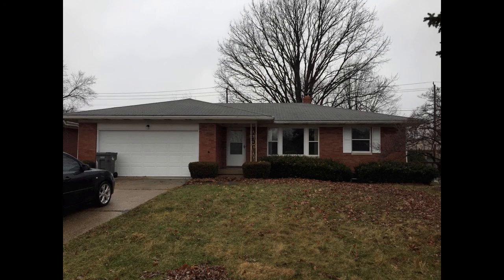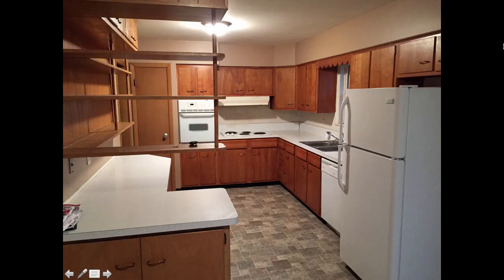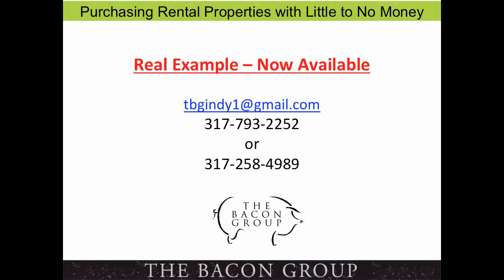So here's the house that we're talking about. Like I said, this is actually a live one, so it was kind of nice, good timing for us to do this video and just do it on a live house. So there's the property. There's the mechanicals. It's got central AC. It's a fairly new furnace. There's the kitchen. It's a pretty clean house. If you want more, obviously contact us, and we'll give you some other pictures. We've got about, I think, 56 pictures of this property, and so that's how to purchase properties with little to no money. It becomes a numbers game and understanding the banks.